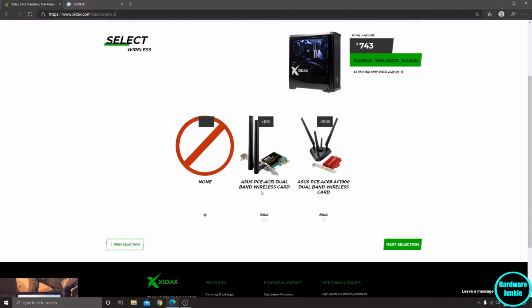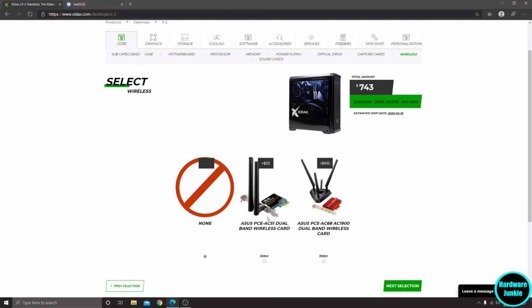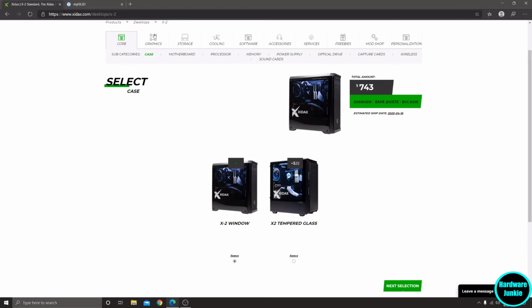Wireless. I would add a wireless card, but most people who are, again, paying $1,000 for a PC are most likely going to have it right next to their router and using a hard connection, so I'm not going to add one in here. Graphics, we're going to be going with, wow, integrated graphics. They don't have integrated graphics on that CPU. That is kind of crazy.